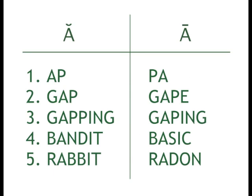This chart shows some of the ways you can make short A and long A. Left side of line 1 ends in a consonant, short. Right side ends in a vowel, long. Line 2, consonant, short, and on the right side ends in a silent E, long. The last three lines, lines 3, 4, and 5: two consonants, you divide between, making the vowel short. On the right side, one consonant, you divide before it, making the vowel long.